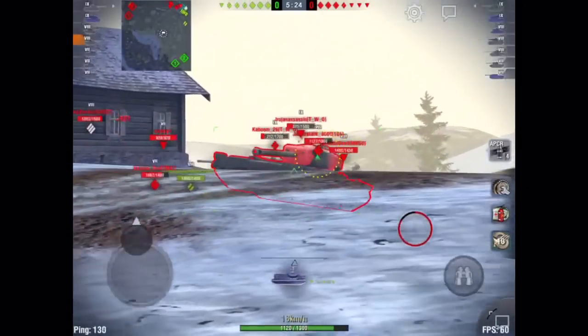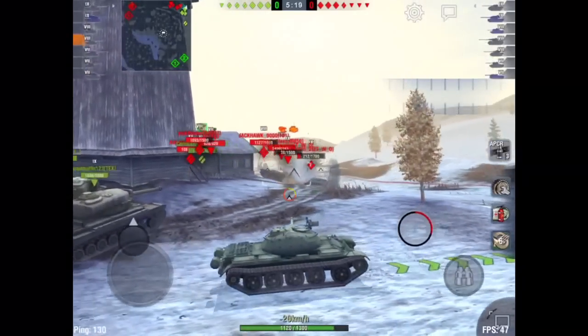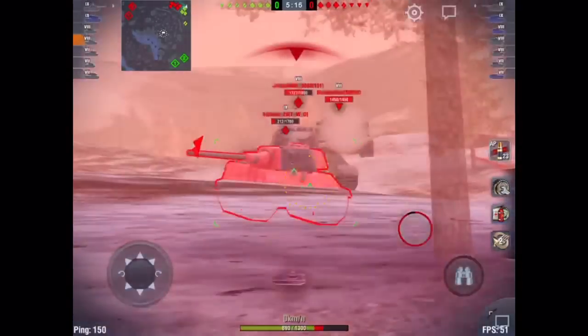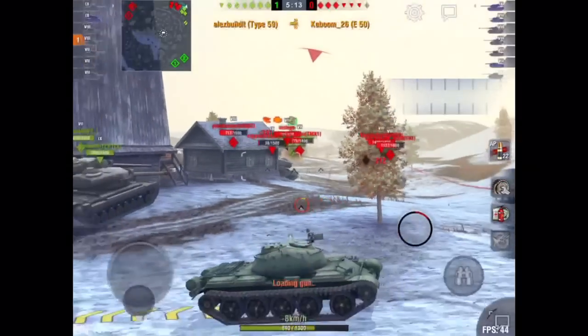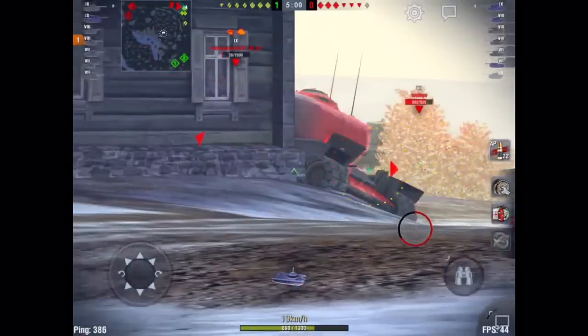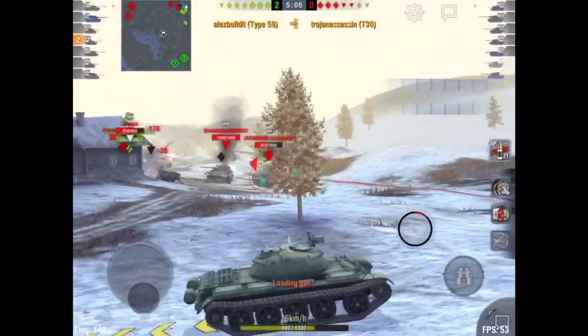Switch to APCR because I really want to get this kill shot. I just missed it because of a slightly low roll. A top roll in this tank does 350 damage. Get a shot, end him, reload. Load that 100mm shell, which is still quite big. And knock out the T-30 as well.